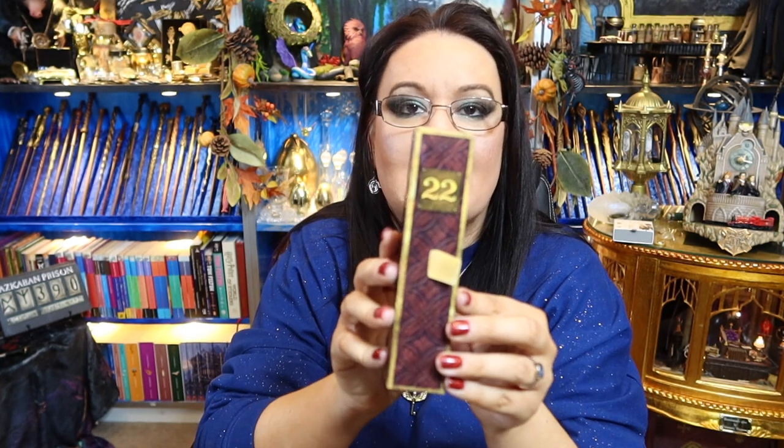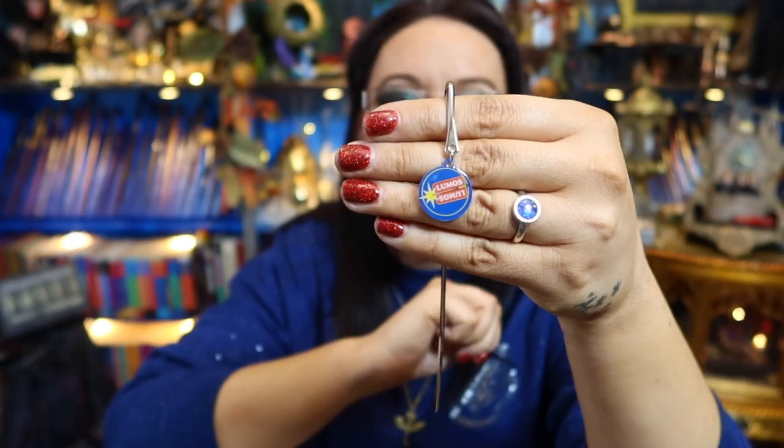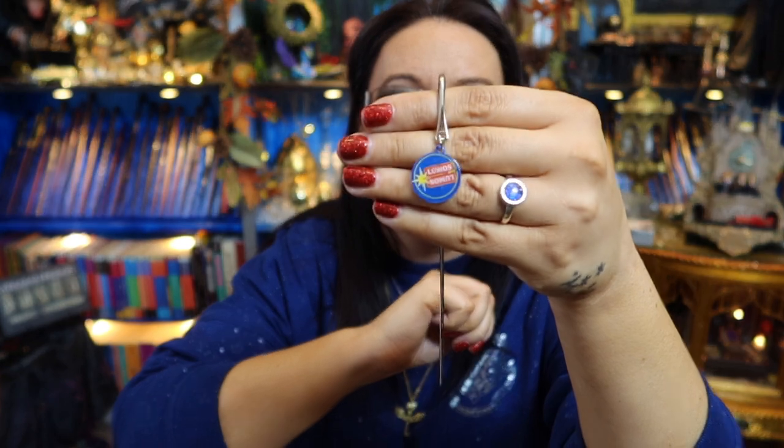Maybe it's for like a younger Harry Potter fan, perhaps? I mean, it's definitely for different ages, this is, but maybe different genders, possibly not. So 23, I think I said. This is another bookmark, and it says Wingardium Leviosa on it. So put that back.